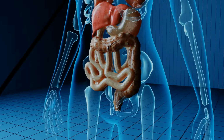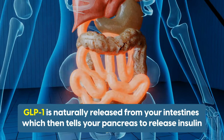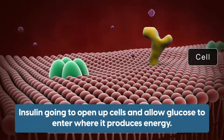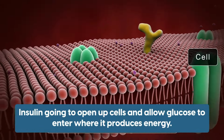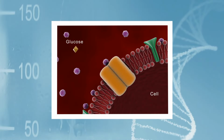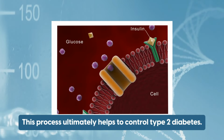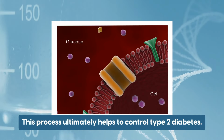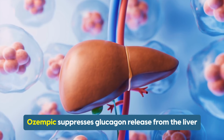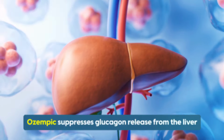When you eat food, GLP-1 is naturally released from your intestines, which then tells your pancreas to release insulin. Insulin is then going to open up cells and allow glucose to enter, where it produces energy. Because insulin resistance is the root cause problem for type 2 diabetes, this process ultimately helps to control type 2 diabetes, albeit artificially. Secondly, Ozempic suppresses glucagon released from the liver, which again balances blood sugar levels.